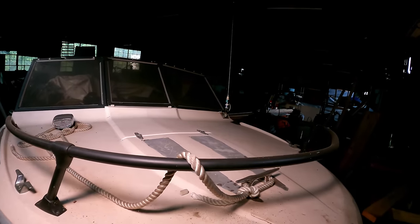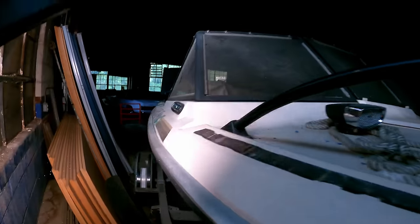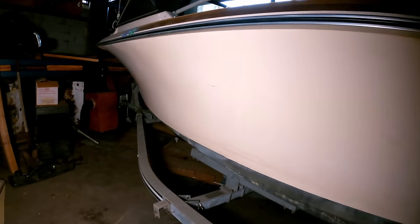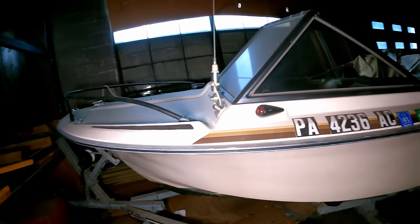Here's a look up at the bow. Also, there's a cuddy, huh? Small cuddy cabin. Let's scoot around the other side. And we can see, looking pretty good. No holes so far, so that's a good sign. It's been bottom painted. And yeah, I think that's all you need to see over here.